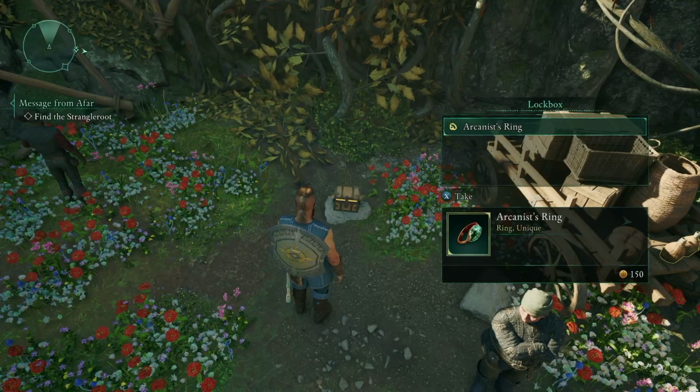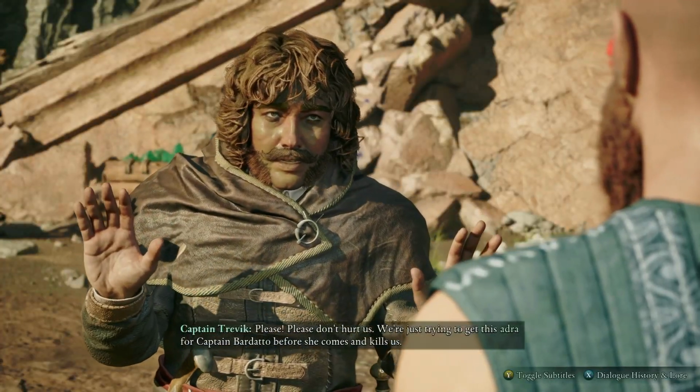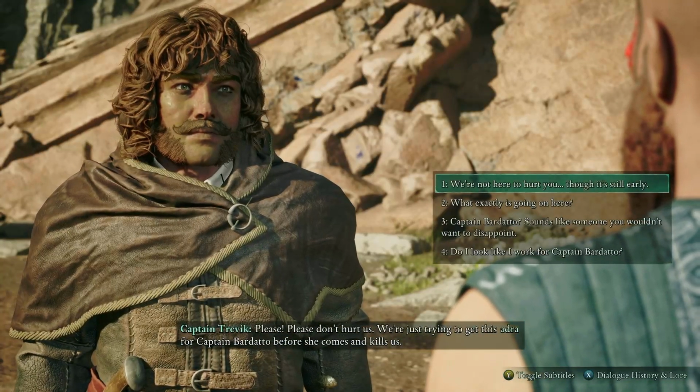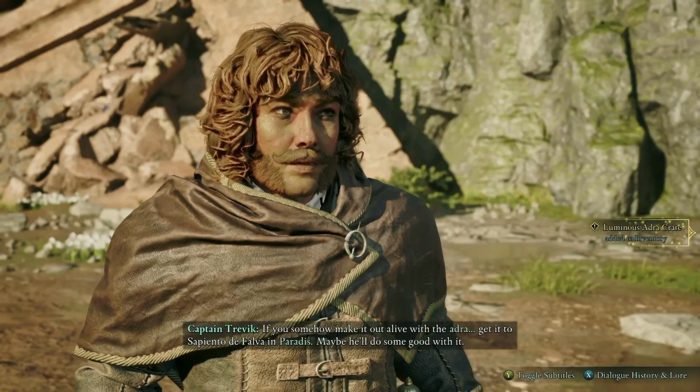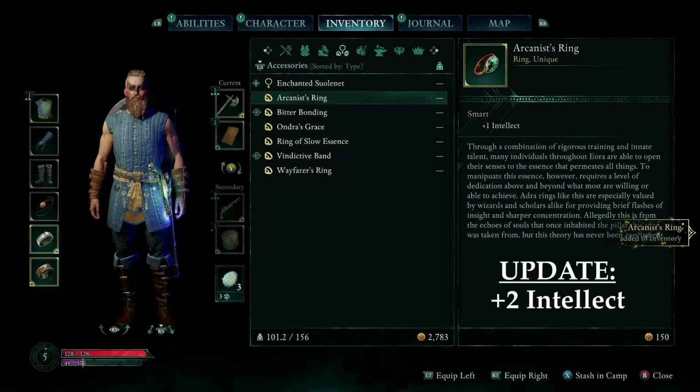Next we have the Arcanist's ring. This unique ring can be found in the southern part of Castle's Folly, after speaking with or fighting Captain Trevick and his crew. Once you've dealt with them, whether you fought them or agreed to help them, go straight behind them right over here and you'll find the ring. When you take a look at the Arcanist's ring, you'll see that it gives you +1 intellect.